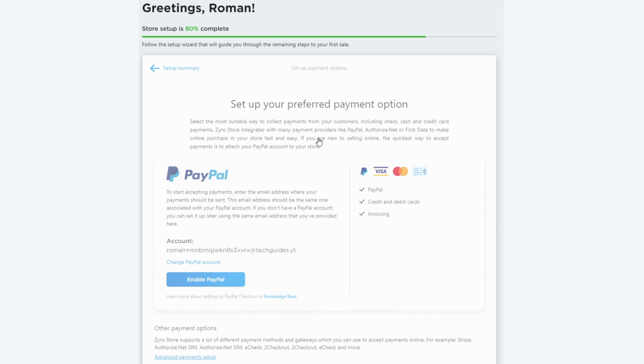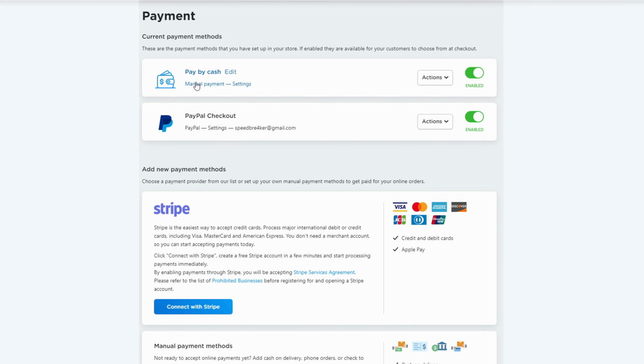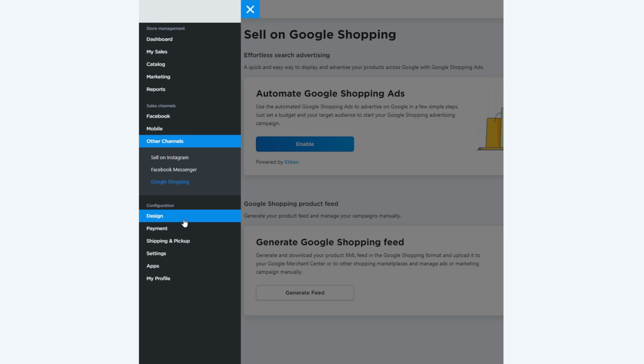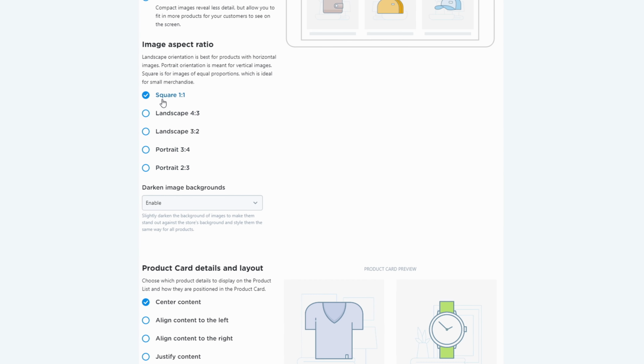Finally, I'll just briefly go over the Get Paid option, as usually you probably simply want to link your PayPal account. Note however that many other payment options also exist, such as pay by cash, credit card, bank transfer, or invoice. If you want to customize your online store, then you have a plethora of different options by clicking on Menu and clicking on Design.